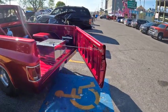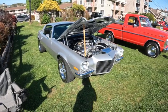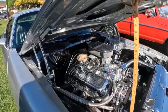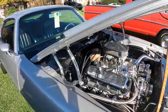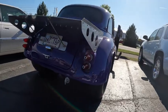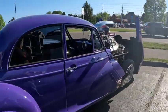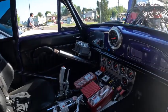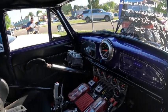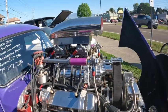It could be fast, with the split front bumper. Put a 70. That thing was huge. It's got to be a 454 or bigger. It's like a Morris. Look at those tires. Damn, this thing is for real. Look at this. The master cylinder is right there. That's hilarious. No room. That's insane.